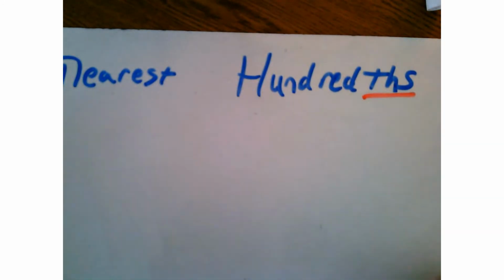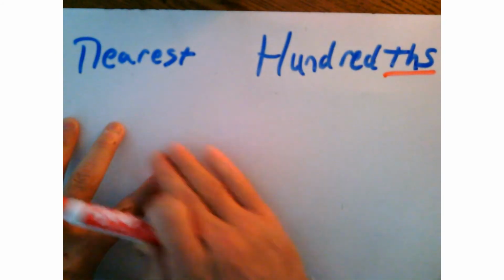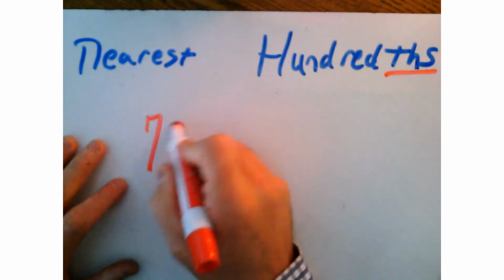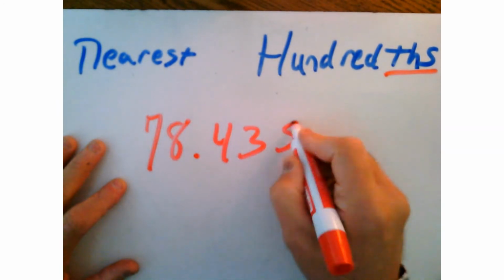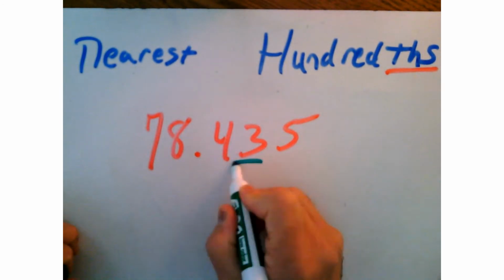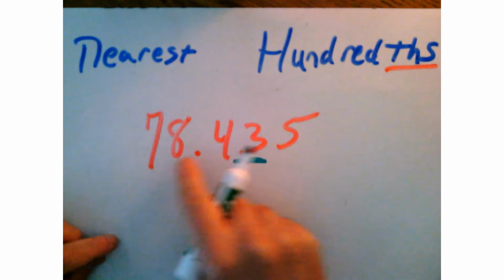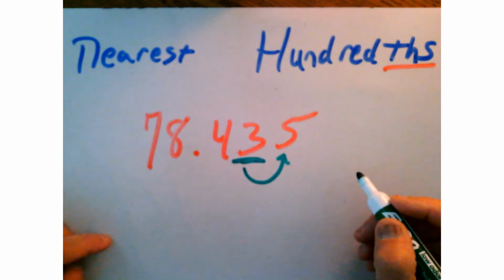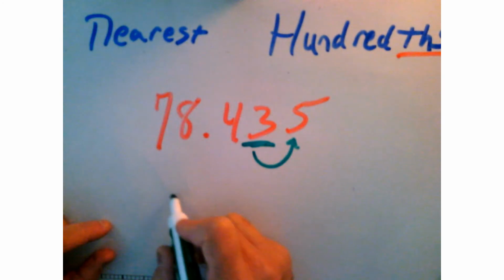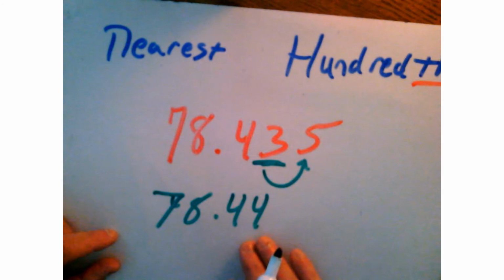Alright, same rule applies to hundredths, except we're just moving over one place value. So your answer is rounded to the nearest hundredths, which means your problem is going to go to the hundredths place. Let's look at one example like 78 and 435 thousandths. What I would do here is figure out which number's in the hundredths place: tenths, hundredths. That's telling me it's either going to be a 3 or a 4. We're either going to have 78.43 or 78.44. And if you look at this 5, it's the 5 or above, give it a shove rule. On the number line, this would be right down the middle. And for this particular one, that comes out to be 78.44, 44 hundredths. It's got to end in the hundredths.